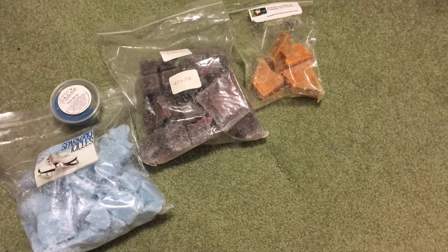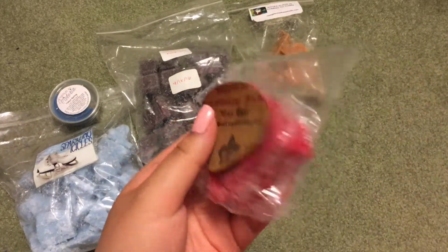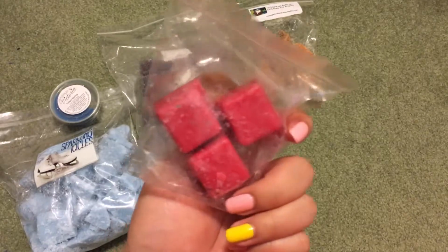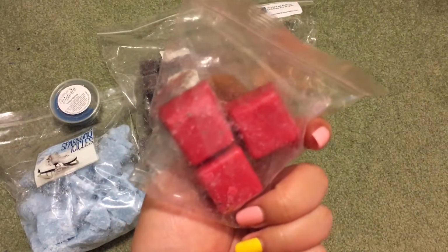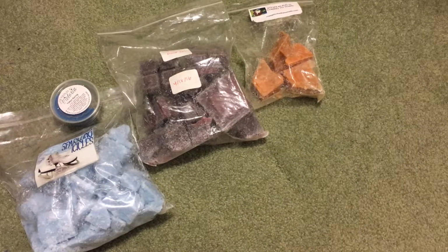It's delicious. The next thing I melted is Parisian Strawberry Fields from the Bathing Garden. I melted 2 cubes of this. I can really get away with 1, but I just wanted it to be really, really strong, so I melted 2. It's my absolute favorite strawberry. It's a blend of strawberry, mango, peach, and vanilla, and it smells exactly like the Bath & Body Works fresh picked strawberry fragrance.